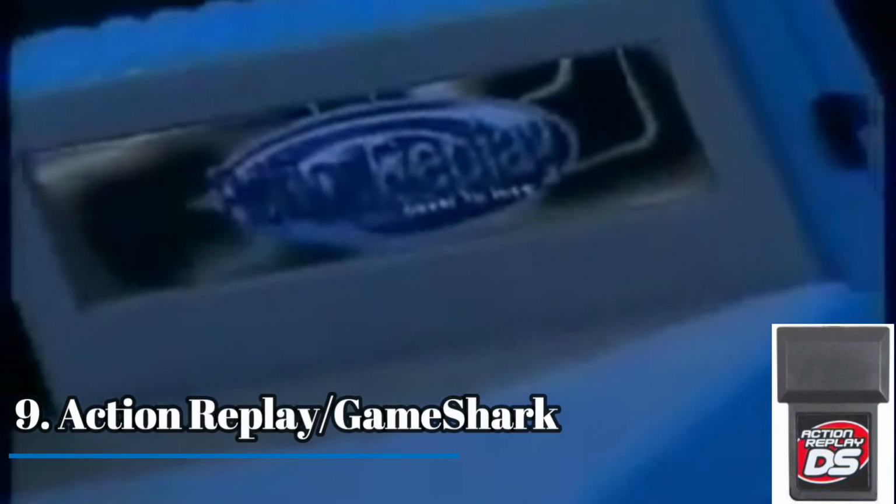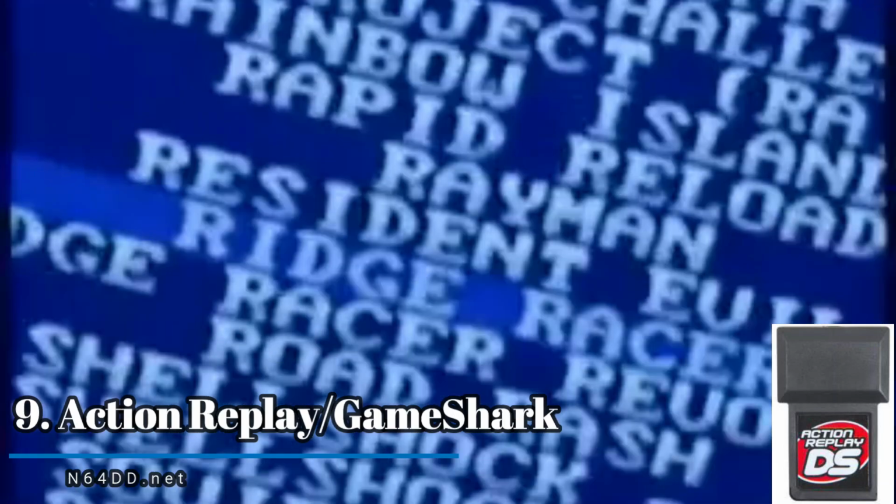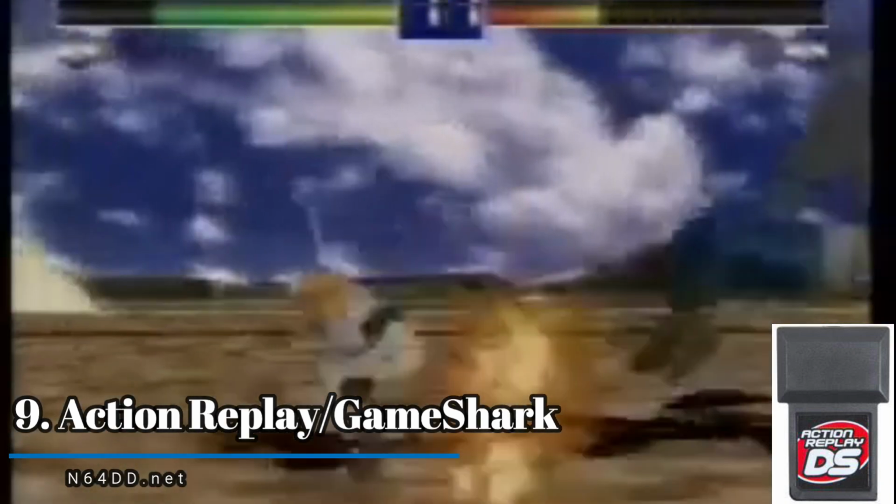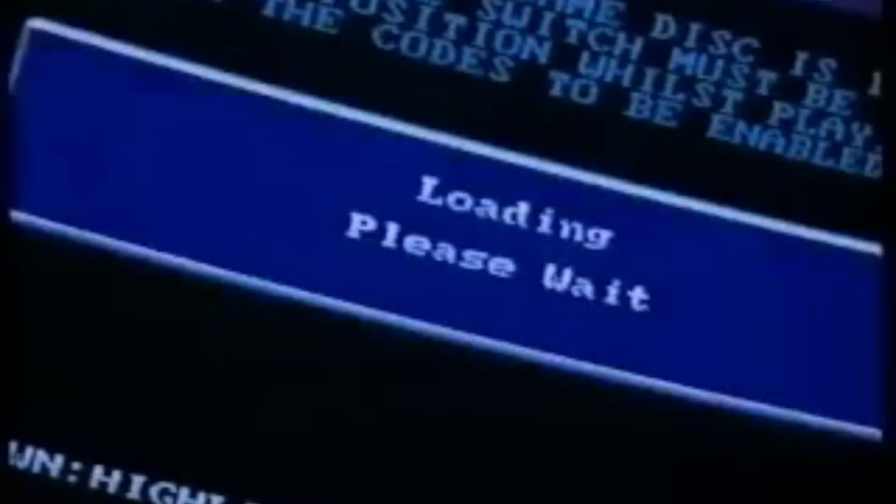Next up, the Action Replay / Game Shark. So the Game Shark and Action Replay were once considered essential tools for gamers on consoles such as the PS2 and the Nintendo DS. These devices provided the ultimate cheat codes, which allowed players to acquire legendary Pokemon right from the start, or play a game with unlimited health and ammo.